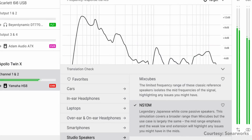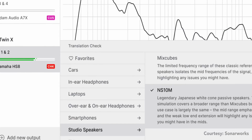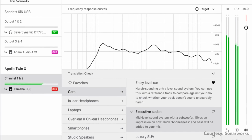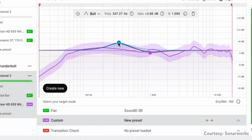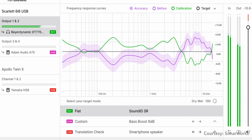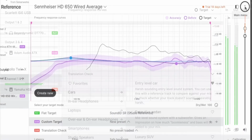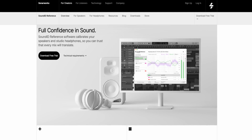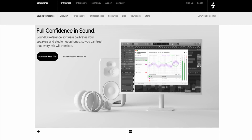Most interesting is the translation check feature, which lets you test out how your mix will sound in different listening environments, like a car stereo, on smartphone speakers, televisions, or in-ear headphones. I really like this feature. Another new feature is custom targeting, which lets you adjust any frequency range you want and create new presets out of it. At the core, it's pretty much the same intended outcome as the previous release of the software. If you haven't tried a room correction or headphones correction software, this is definitely worth a try. Also, if you already own the previous version of Sonarworks Reference, there are upgrade prices available.